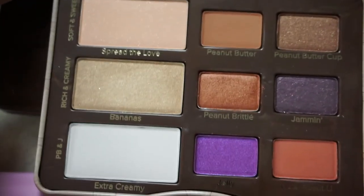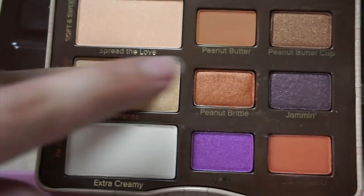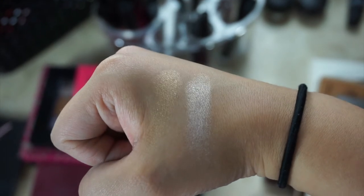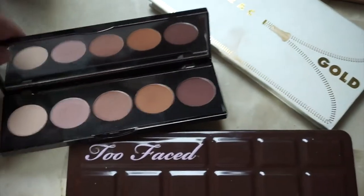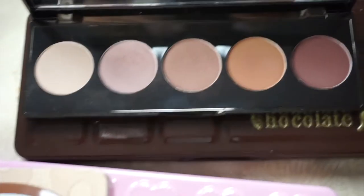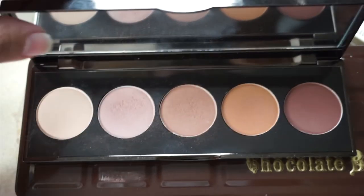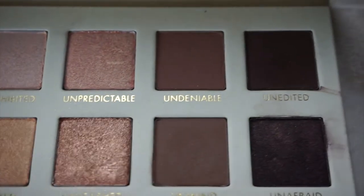Here I have the Peanut Butter Palette, also by Too Faced. I'm dying to create a look with this. I actually haven't even touched it, which I very much regret, but hopefully I will be making one soon. Next, I have my Ombre Rouge Palette by Becca. This is a perfect everyday palette. It's amazing for just creating simple looks. I definitely want to show you my go-to look with this palette as well. Perfect pigmentation. This is all you need for a complete eye look. Next, I'm sharing with you guys my Lorac Unzipped Gold Palette, which is absolutely stunning. Just look at that shimmeriness, and the pigmentation is to die for.